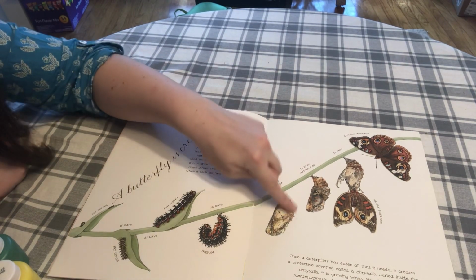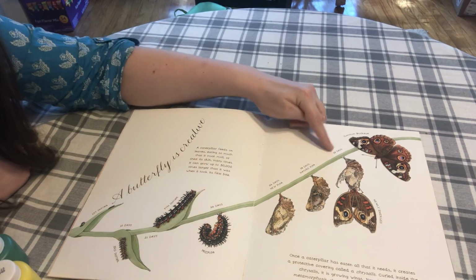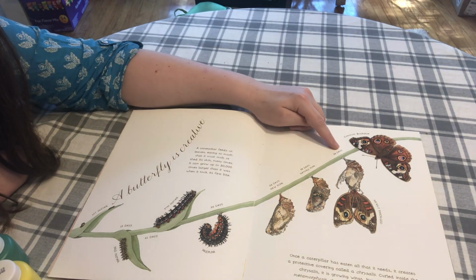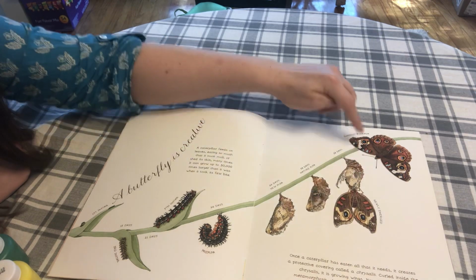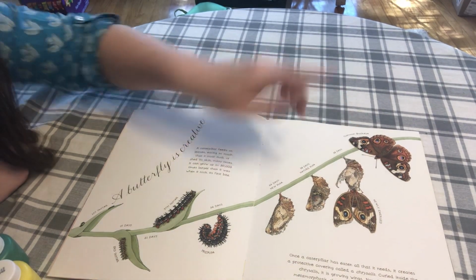After 26 days, it starts to form its chrysalis. After 38 days, it's in a little cocoon. 38 days more, and look, the butterfly's coming out, and then it becomes a butterfly. This is a common buckeye butterfly.